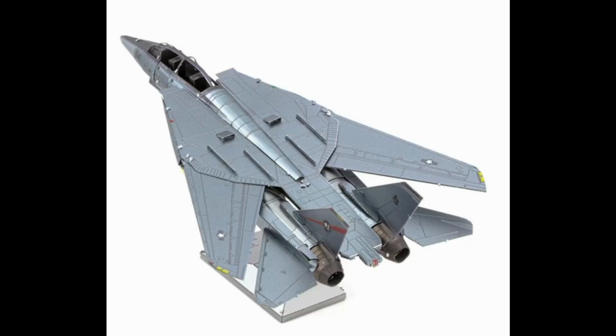Anyway, we've got the F14 Tomcat coming soon in model number MMS458. It's going to be 3 sheets listed as a challenging model. Finish size of 6.57 by 5.75 by 2.28 inches in height, or 16.69 by 14.61 by 5.8 centimeters. So 2 different measurements there, basically inches and centimeters.